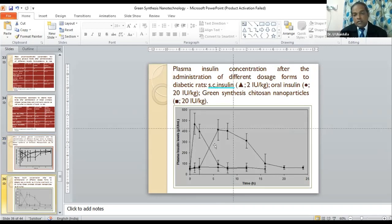And you can also see in this graph that the amount of insulin available in the plasma is significantly higher when compared to subcutaneous injection. So the AUC value of the insulin after administration of the chitosan nanoparticle is significantly higher than the subcutaneous insulin injection. So the bioavailability of the insulin may be improved by using the green synthesis chitosan nanoparticles. It is clearly evident from these pharmacokinetic parameters that the green synthesis chitosan nanoparticle enhances the bioavailability of oral insulin.